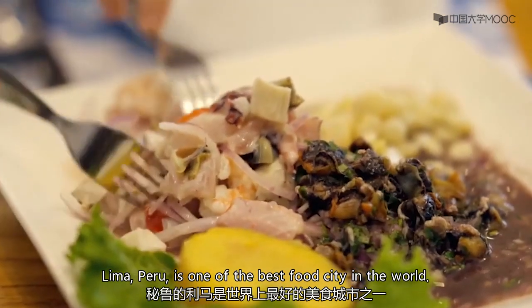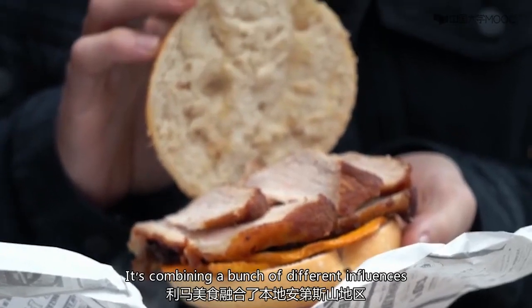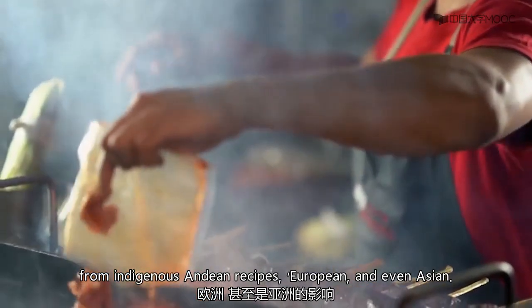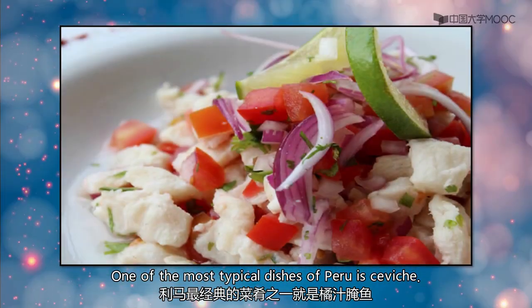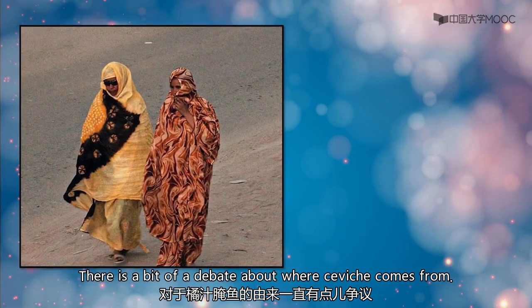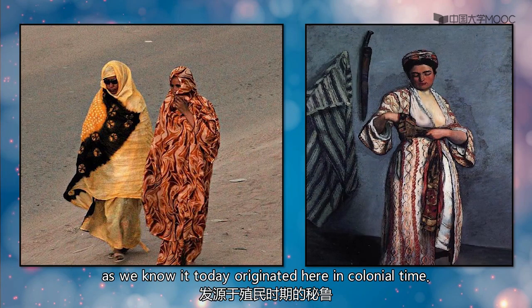Lima, Peru is one of the best food cities in the world. It combines a bunch of different influences from indigenous Andean recipes, European, and even Asian. One of the most typical dishes of Peru is ceviche. There is a bit of debate about where ceviche comes from, but most historians agree that ceviche, as we know it today, originated here in colonial times.